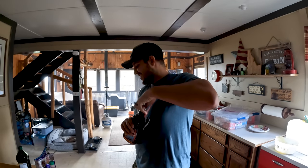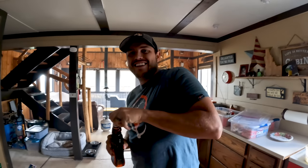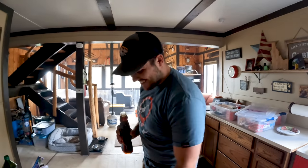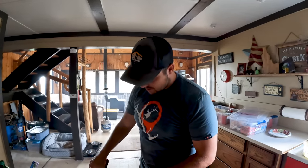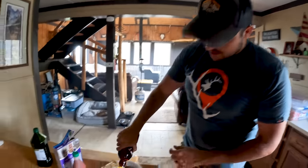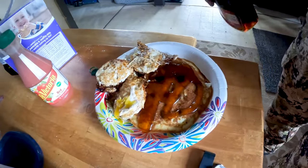Served. Breakfast at lunch, while Nicole was sleeping. That's a damn good husband right there. The bacon didn't make it to the plate. I ate it long ago. Blueberry pancakes and camp eggs. You gotta cook the eggs in the bacon grease to make it real good.